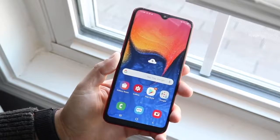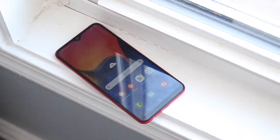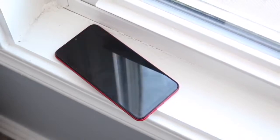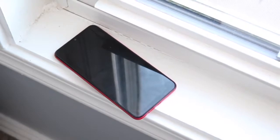And I think even on Android 10, it's not that bad. It's not that far behind. But if you're watching this video months from now or a year from now, you're going to have to ask yourself, is this the type of device you want to get just based off the software? That in and of itself is one thing that I would recommend people stay away from this phone completely. That is a humongous thing in my opinion.